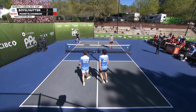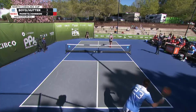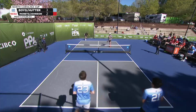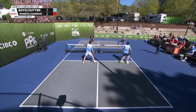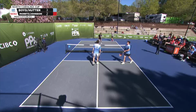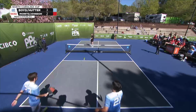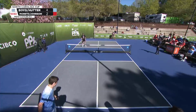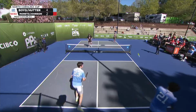And it looks like Daniel Johnson really likes to go cross-court in the corner with his forehand drops. It's a great spot to try and go to. And it seems like the strategy here early from Hunter and Ian on the North Carolina Tar Heel side is to play it soft to Daniel Johnson's backhand side.